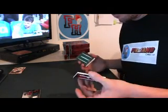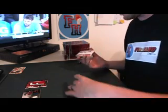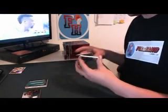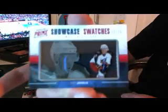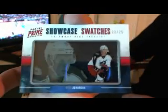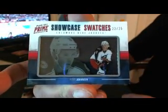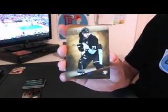Sharks is Viorello. Viorello with the Sharks. And this card's backwards. It's the Ryan Johansson, number 22 out of 25 showcase swatches. The shadow box card. For the Blue Jackets. Sport card opener. And the Jackets. Base card off the back was Evgeni Malkin for the Penguins.